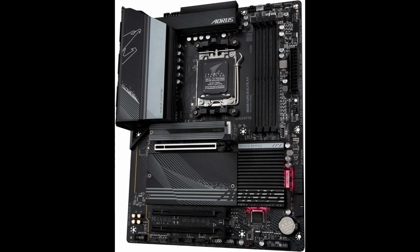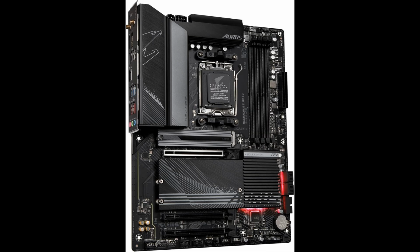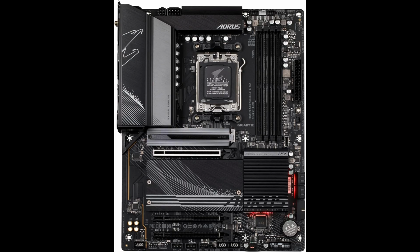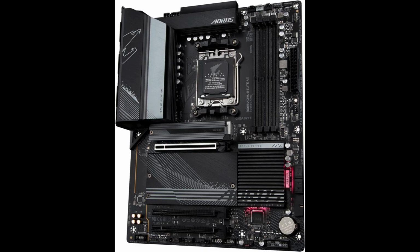Power delivery is crucial for high-performance components, and this board excels with its twin 14+2+1 phases digital VRM solution utilizing 70A power stages. Combined with an 8-layer 2x copper PCB, this robust design provides stable and efficient power delivery to your CPU, even under heavy loads.